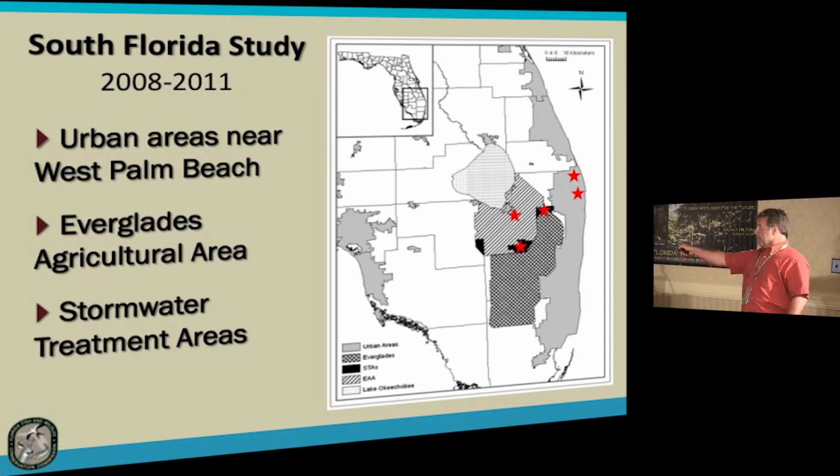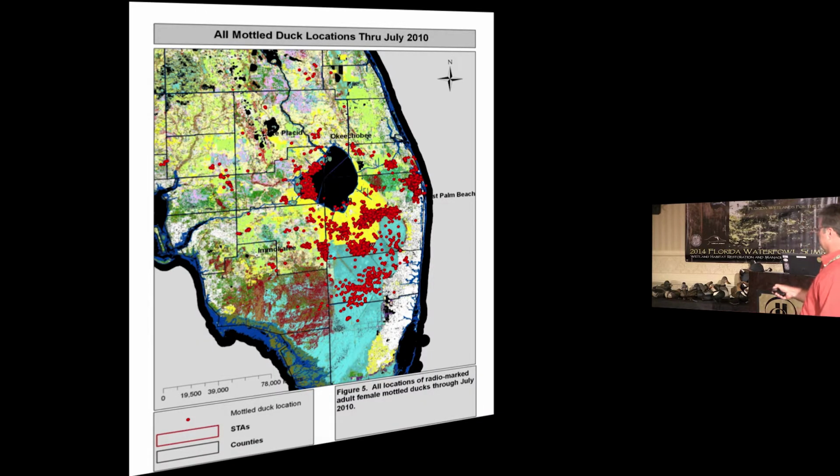We marked an urban set of birds and a rural set of birds. This is Lake Okeechobee, obviously. Everglades agricultural area, water conservation areas, urban suburban habitats around West Palm Beach. So we marked two groups of birds in this study. Really interesting what we found when we make these comparisons in habitat use patterns between these urban birds and these rural birds. Let's talk about the rural birds first.